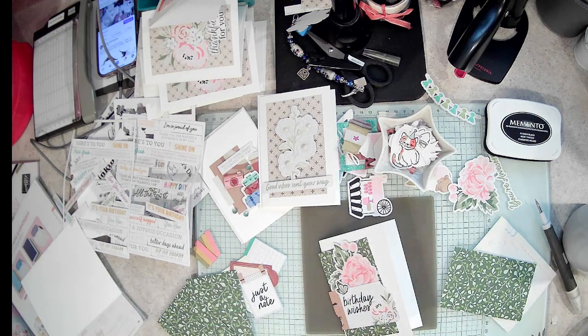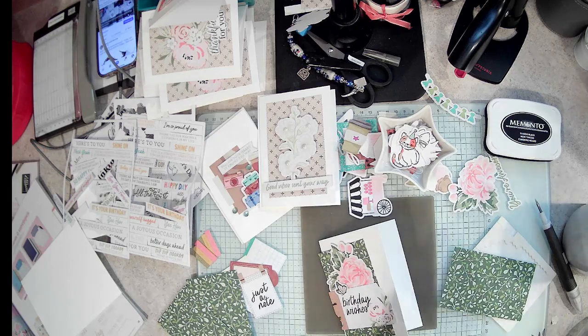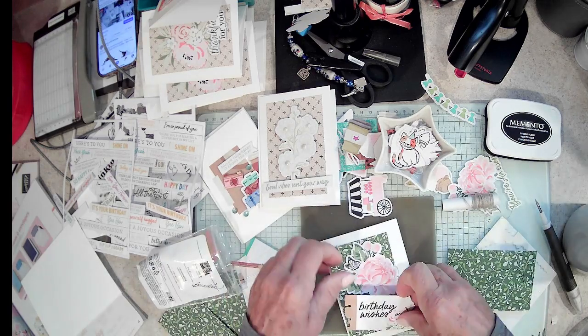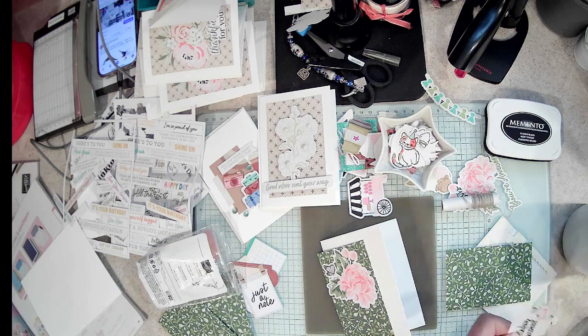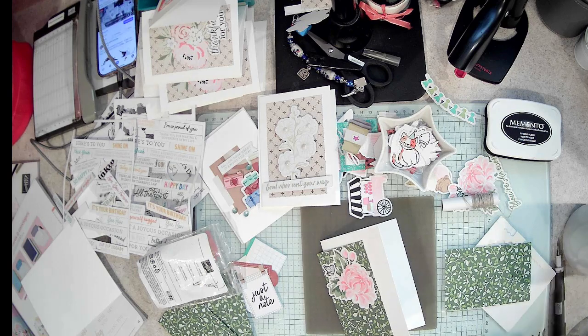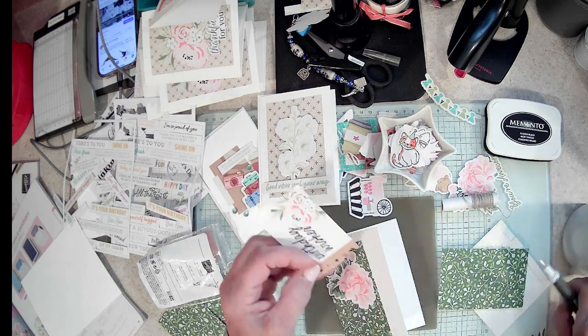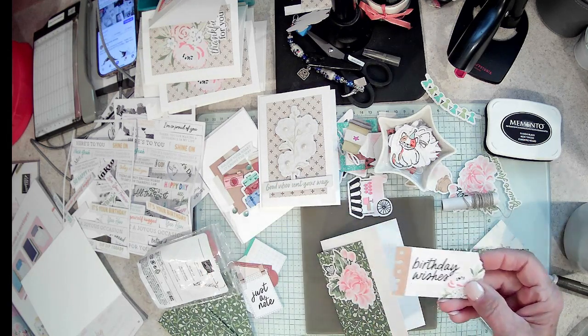Now, I did think of one more thing here, and I just want to grab it out of my drawer. But I don't know about you, but I feel like linen thread makes everything pop. And when I looked at this, it was like, oh gosh, I think this neat label. And there's some more little punch outs here that I didn't punch out. So I'm gonna take those out. I know you can't see what I'm doing right now.